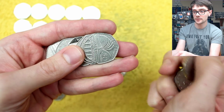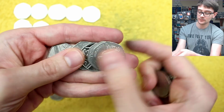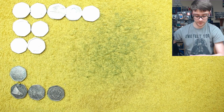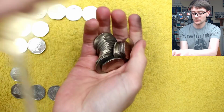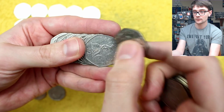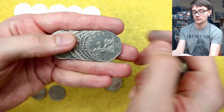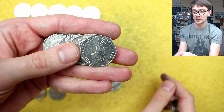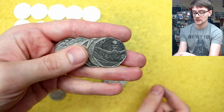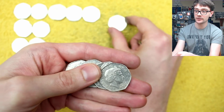We've got something coming up. It's another public libraries there. Pretty cool. Well, there we go, another Tale of Peter Rabbit. There's our first Team GB of the hunt. Very cool coin, but very common.